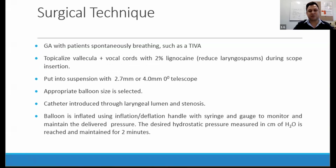The patient is gently put into suspension with a 2.7 or 4 millimeter 0-degree telescope. The right balloon size is then selected according to the age-appropriate diameter of the cricoid ring and the tracheal lumen. The catheter is then gently introduced through the laryngeal lumen and through the stenosis, and the balloon is then inflated using an inflation-deflation handle, which is equipped with a syringe, a gauge, and a monitor.